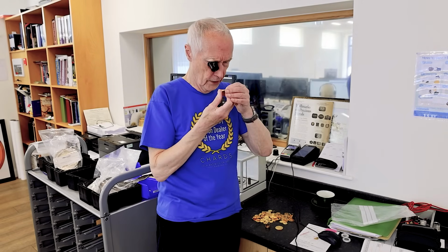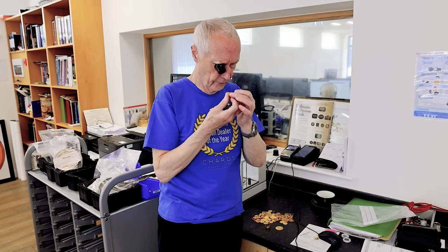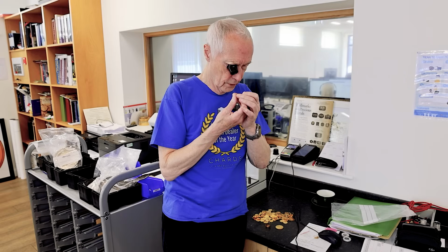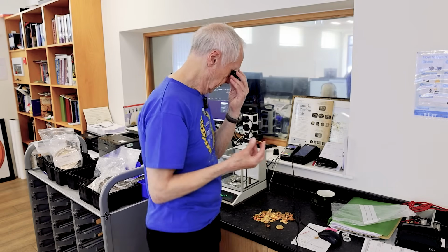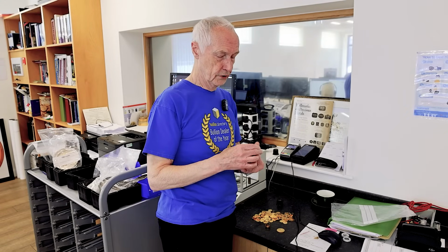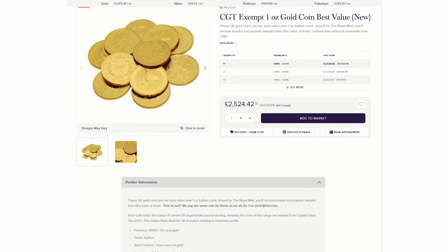What's this? This is a proof coin, a 2012 London Olympics proof 1 ounce £100 coin. It's got a few little scuffs on it. I don't know if it came in like that, but at the minute that's going in our scrap. I've got to have a quick think, is that too good to scrap? Can we resell it for a little bit more as bullion? In fact, I think we probably should. That should go in a CGT exempt 1 ounce coin category.